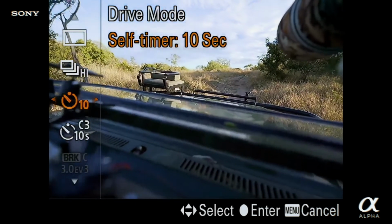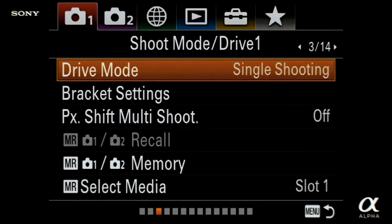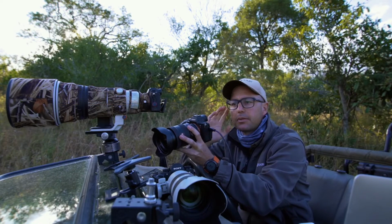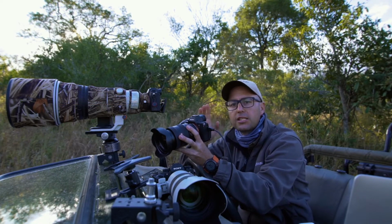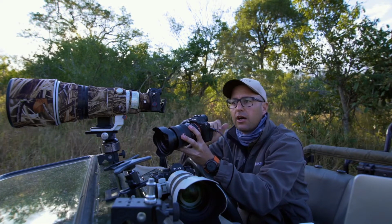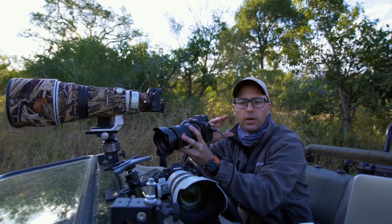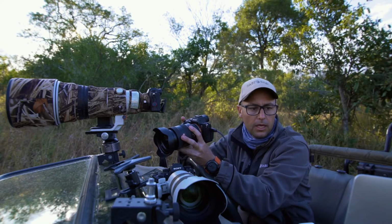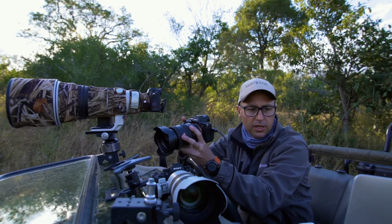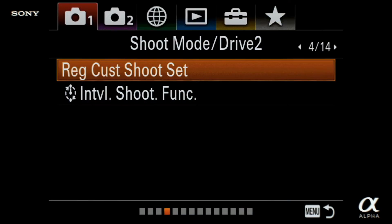Right, so I'm going to leave that on high because it's my wildlife stuff. Bracket settings, I do not use bracketing because it messes with my exposure. Unless I'm specifically shooting an HDR, I might think about it, but if I'm shooting an HDR, I'm on a tripod, so I'm able to just get on with what I need to do. Memory has different slots, so I choose slot 1. There's no real issue in that.